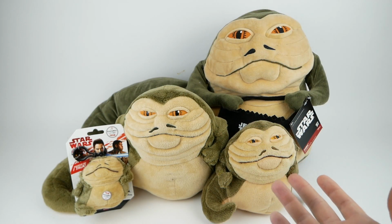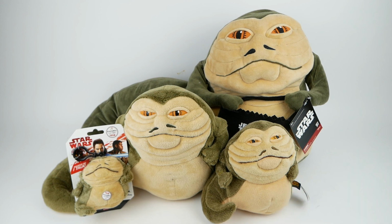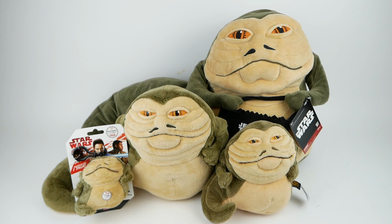So what I have in front of me today is not what I'm going to talk about today, really, but I need these to explain what I'm going to talk about. These are all, of course, Jabba the Hutt plushes made by different companies, actually, sort of, anyway. The first one, I believe, is this one right here. This was made by Underground Toys in around 2013 or so.